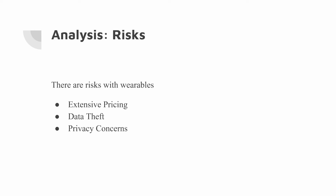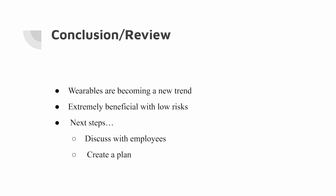So the risks also need to be looked into before making any hard decisions on whether or not to move forward with buying wearables. To quickly review what my team just said, wearables are pretty much becoming the next big thing. With all the different industries, the healthcare industry, law enforcement, manufacturing, so many different industries are hopping on this wave of using these devices in their operations. They're seeing great benefits overall. While the devices do come with some limitations and risk, as we discussed, overall we believe that Vets for Pets could really benefit from this.